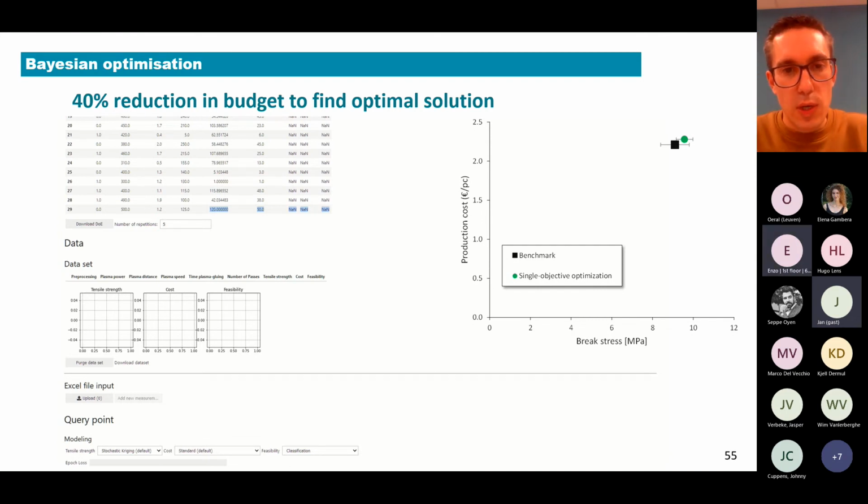And by doing that, we tested this for 2 industrial cases. We could achieve a 40% reduction in the budget to find this optimal solution for both cases, while we had a similar break stress compared to the benchmark, which was just an optimization procedure with an expert. Yes, just the normal way or the traditional way.